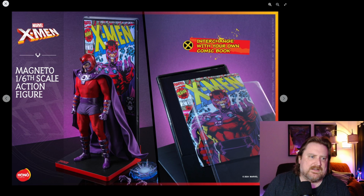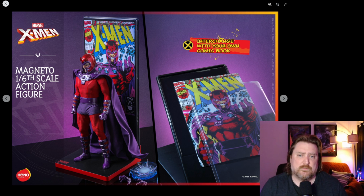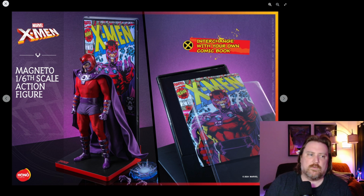And we're going to go to this one. And here's, again, interchange with your own comic book. This is a really, really cool feature that they have with these Hono figures: you can put any comic you want. If you have a really cool comic book that you think is your favorite Magneto story, you can put it behind Magneto. You can change this one out and have another one. It looks like this one comes with it, probably just a picture, if I had to guess. I think it looks phenomenal. So even if you didn't want to put your own comic book in there, this is a really good display, but that's an awesome option if you're a comic book collector to go with these figures.